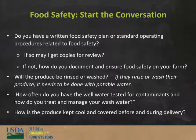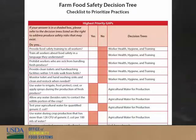And then also, of course, delivery. You do want to make sure that things are being delivered to you in the manner that you are used to, and want to ensure that things are delivered at an appropriate temperature. And if you're buying directly from farmers who might not be used to selling to schools, I think this is a really good place to start in terms of conversation.